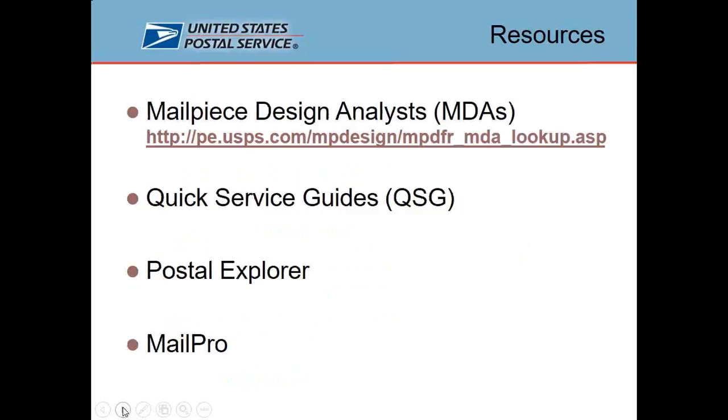Here are a couple of important resources. The Mailpiece Design Analyst group has an 800 number, and there's also an email address you could send questions to, and then you'd be put in queue. We also have quick service guides. The Postal Explorer is very informative. Mail Pro, and then we also have a new website, Postal Pro Beta, which is driven by Google, so we get really good answers really quickly from that.